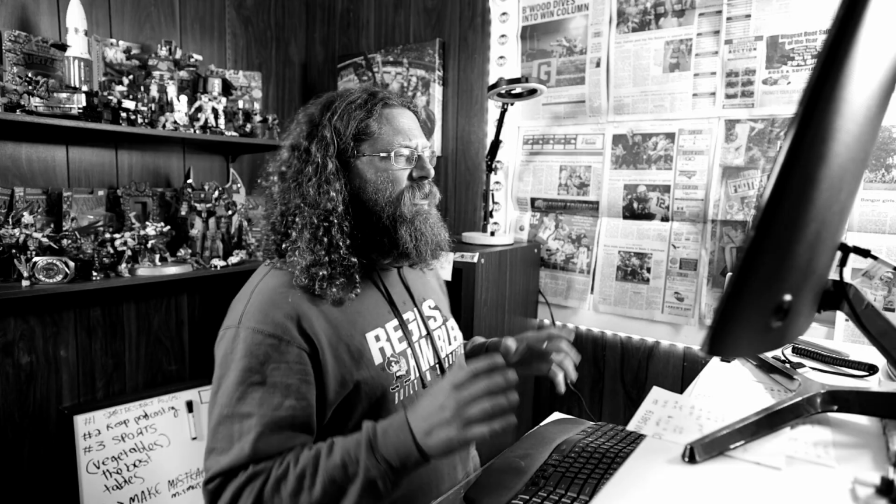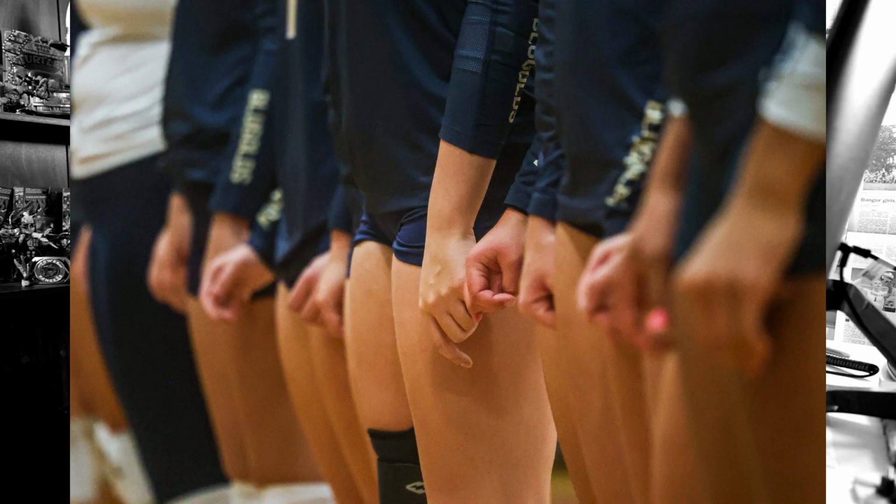The last thing I want to talk about are the small moments. Small moments typically look really good in black and white. Now, I'm going to share two images. First one is the Aquinas volleyball team standing for the national anthem. You've got your interlocked pinkies. However, I don't think you can really see the interlocked pinkies very well, so I might have to reevaluate my choices when I actually go through and cull this gallery.